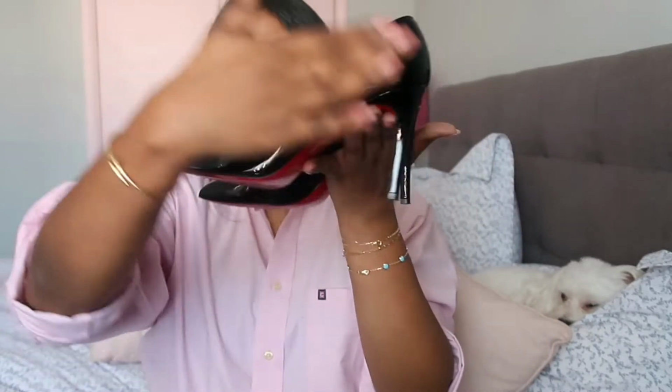I love them because I love the point, and I love the pop of red when you walk. You're like, oh, those red bottom heels. I don't know why, but why are these so sexy? Tell me. Anyway, I love this little heel. So I highly recommend these shoes though. They're not as comfortable, but they are comfortable. Does that make sense?